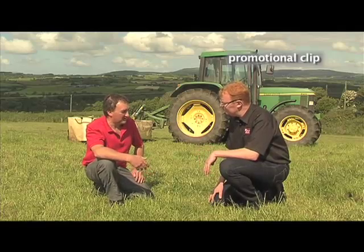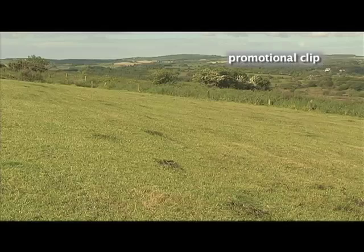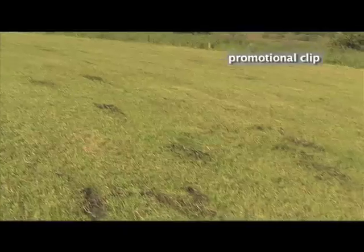We're finished topping now for the year. The key is to keep pre-grazing yields under 1,500, get the cows to clean out the paddocks well, and match supply and demand.